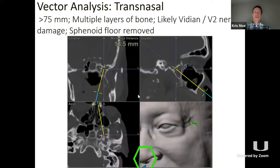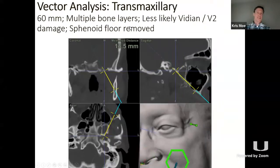If we look at a transnasal approach through this vector here, you can see we have to go through multiple layers of bone, and it's a 75 millimeter approach, and you have to remove this floor of the sphenoid sinus. So that's a lot of dissecting. If we do a transmaxillary vector down here, it's only 60 millimeters long. We still have to go through multiple bone layers, as you can see here. This approach is less likely than a transnasal to damage the vidian and V2 nerves, but the sphenoid floor is also removed.